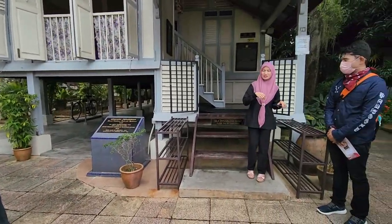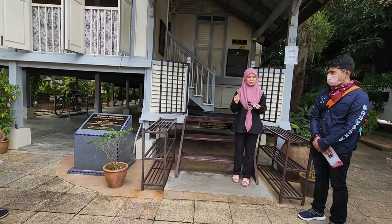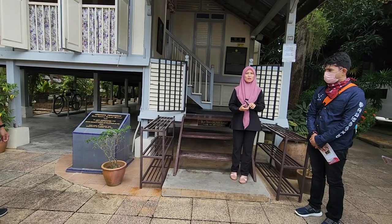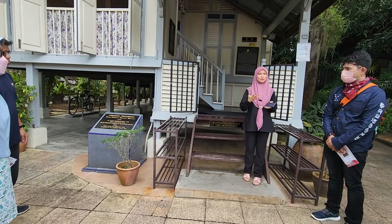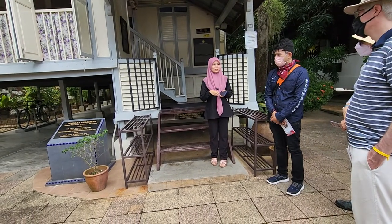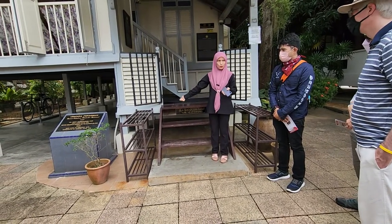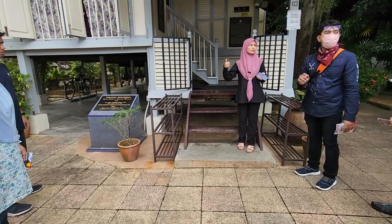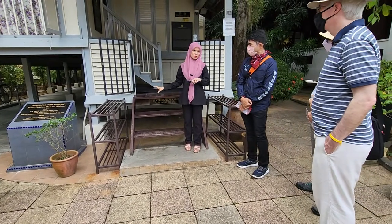And then this area, according to Tun Dr. Mahathir Mohamad, during his child time, he cannot play outside the house. He only can play under the house and inside the house if he want to play with his friend. And then their friend will come to this house. So he cannot play outside the house. He play ball, and then gasing, top spinning, with his friend under the house.